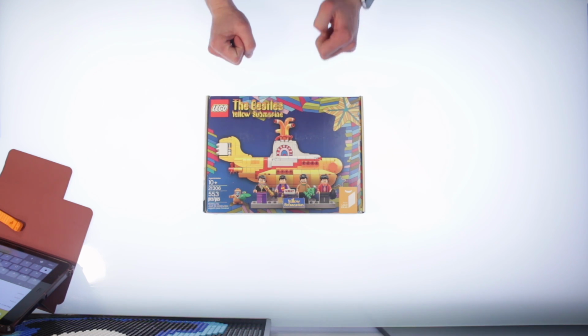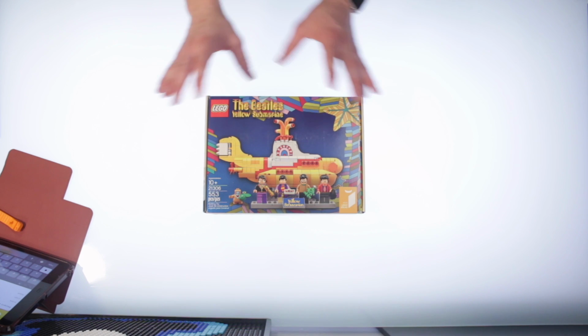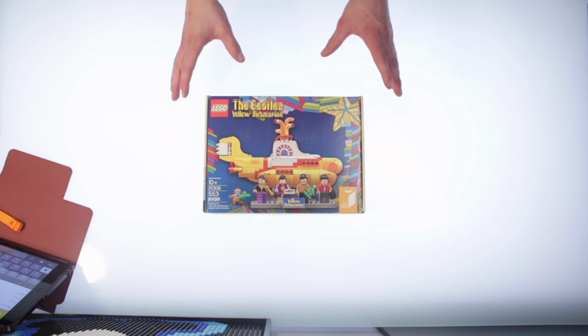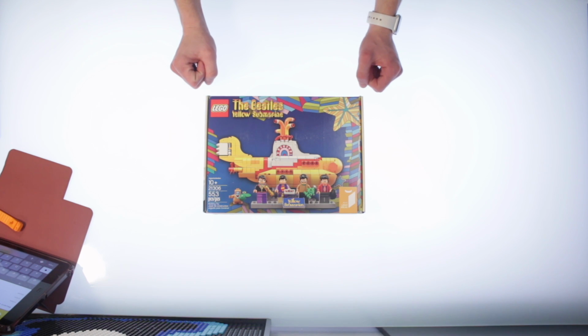So, with that, I am definitely looking forward to both the build and the minifigures and getting to see what they actually look like, because that's a rarity, and this is just one of those builds that is just a diamond in the rough, I will say. It's not my favorite build, but it is a rare type of build for Lego to make.